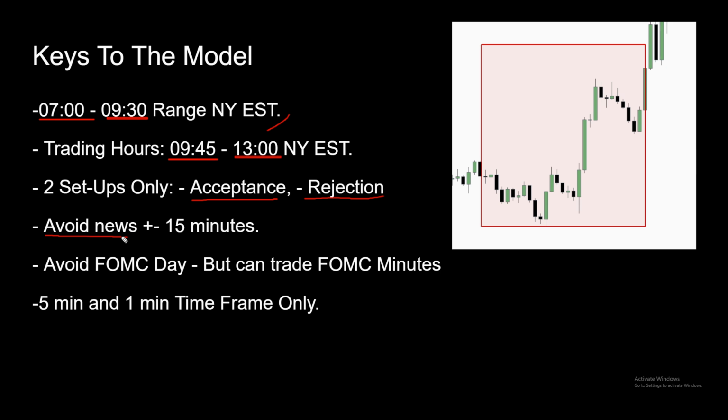So if you had orders 15 minutes ahead or 15 minutes after, you will have to cancel them until the 15-minute threshold is over. And trust me on that, I've tested this model for over a year, so I know the statistics of it, and these are the best rules that you can apply. You're not going to trade FOMC day. I mean, it's not to say that you cannot trade it, but on the testing of the module that I've done, I've always skipped the FOMC day.